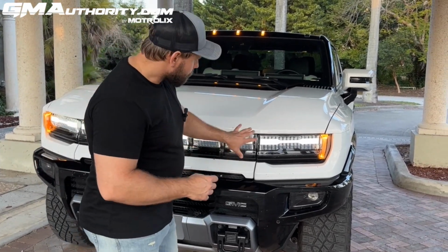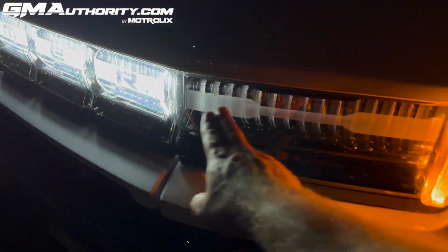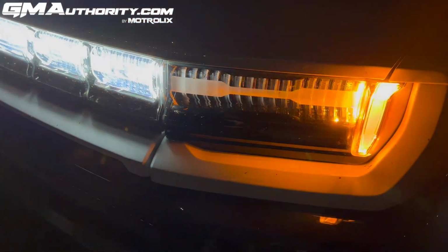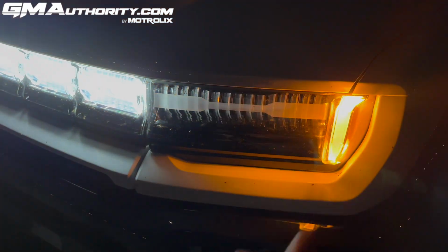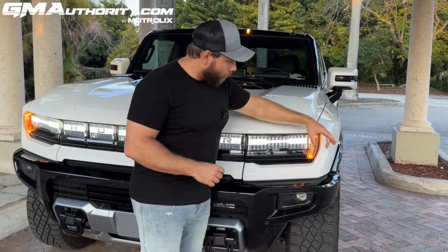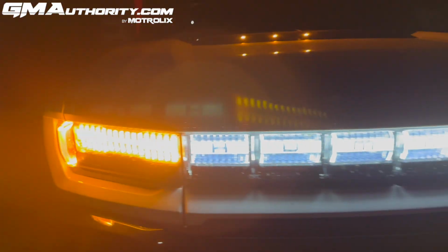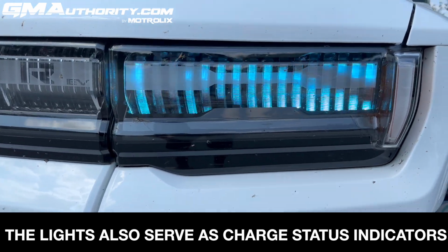There's also this little element here. It's kind of an H, and this is an element that repeats itself both outside as well as inside of the cabin. I also am a big fan of the way that designers integrated the side marker lamp. It comes out, protrudes forward from this cluster itself, and in my opinion, it just looks really good.